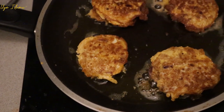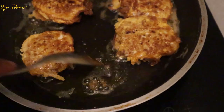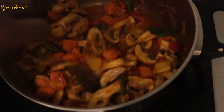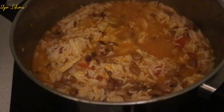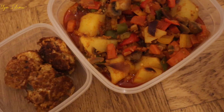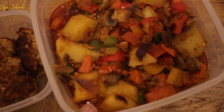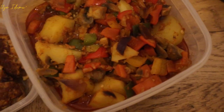I'm trying to make something that looks like a meatball, but I don't think I got the piece of meat right. I don't think I'm getting it, but let's eat it either way. And I'm making stir fry. The last item is this rice, and we'll be done for meal prep. I have this stir fry, and it actually tastes good. It was about to burn, and I added a tiny bit of water, which made it all soupy, but it's very delicious.